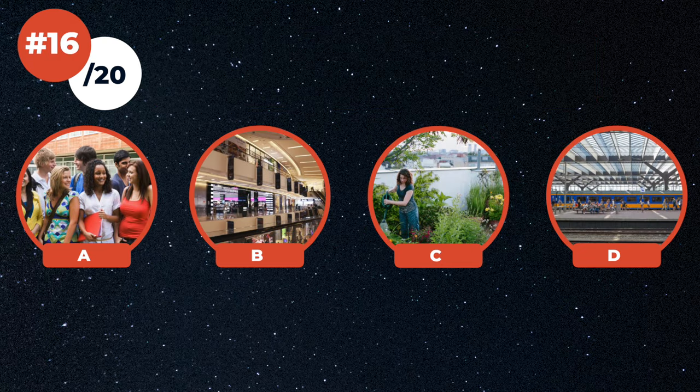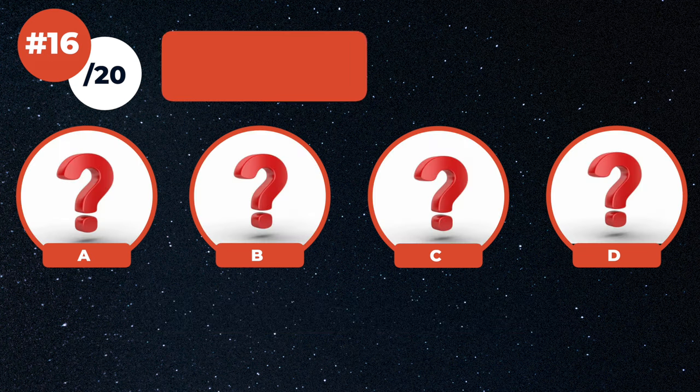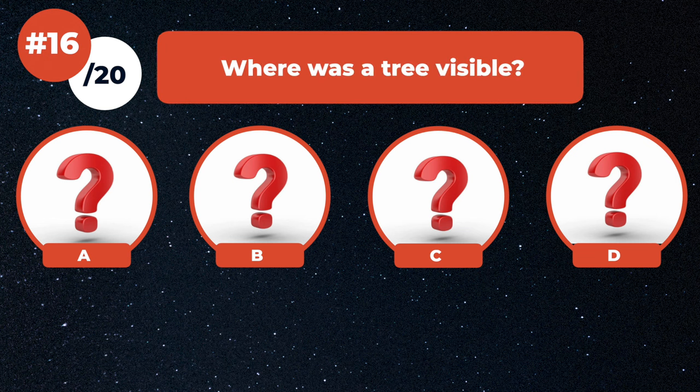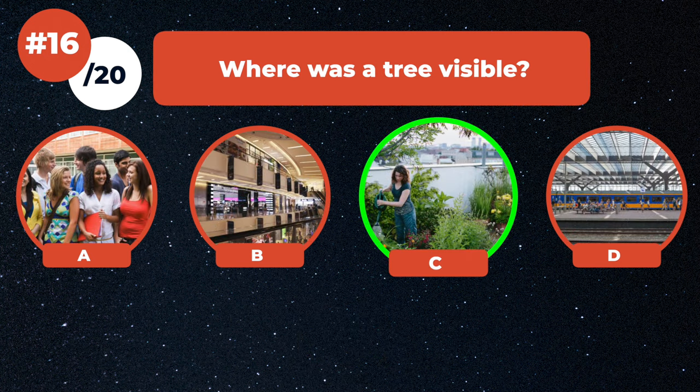Nature or architecture? Keep your eyes open. A college campus, a shopping mall, a rooftop garden, a train station. Where was a tree visible? If you noticed the rooftop garden in C, you were right.